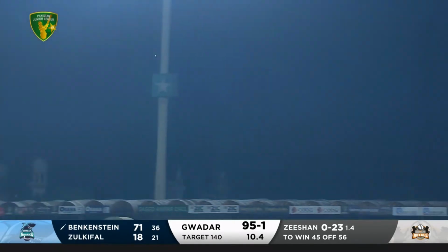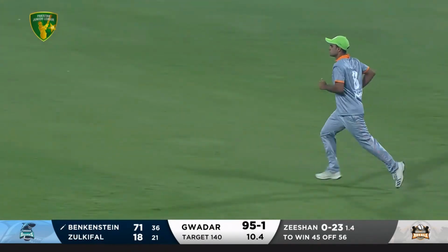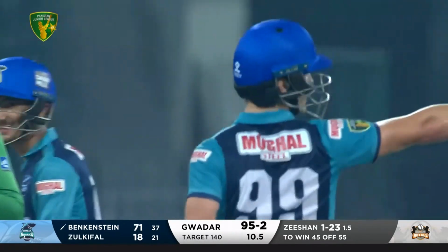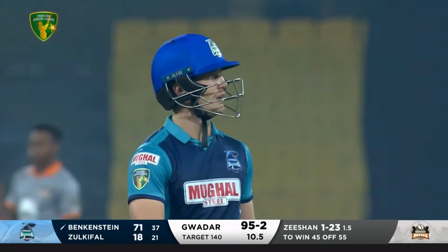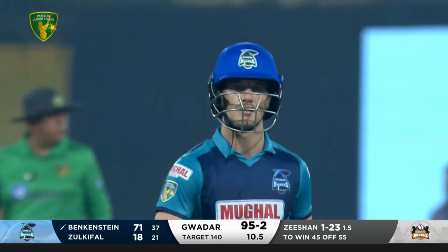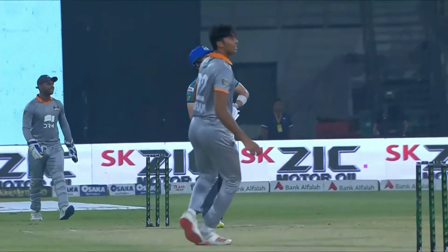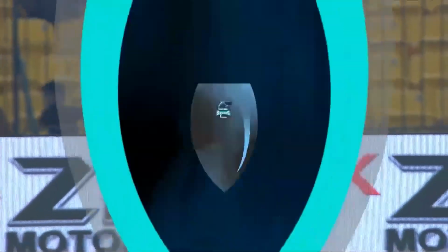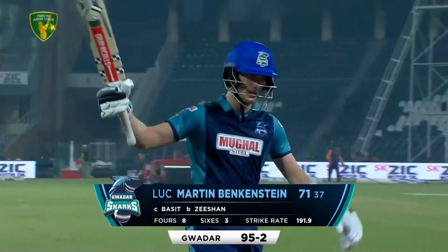Now then, as he picked the fielder out, I don't think he gets all of it. Is he going to be out? Yes. So 11 runs from the first 4 deliveries. There's a little bit of chirping going on as well. But it is the end of Luc Benkenstein. He'll have to go off 71 from 37. And Zishan was brought back into the attack and has the wicket. And this time Zishan puts a lot of effort into that ball. Benkenstein wants to go deep mid-wicket. This time there's a fielder there. Easy catch by Basit Ali. Benkenstein goes for 71. Gwadar Sharks 95 for 2.